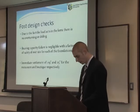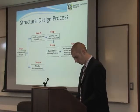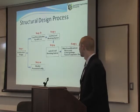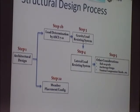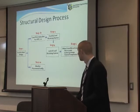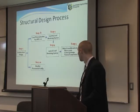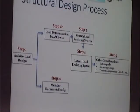As the architectural and structural engineer on the project, my overall design process was to first architecturally render it based on the client's wants for how it looked and basically the sizing of the building. Then I determined the loads based on ASCE 7, and I also figured out the configurations for it. Once I had that, I could go on to design the gravity load resisting system. And then after I had picked all my members and beams for the two-story frame, I would go on to the lateral load resisting system. I would check it using computer software. And after I was done with all that, I would go on to other considerations such as slab design and anchoring and tension and compression chords.